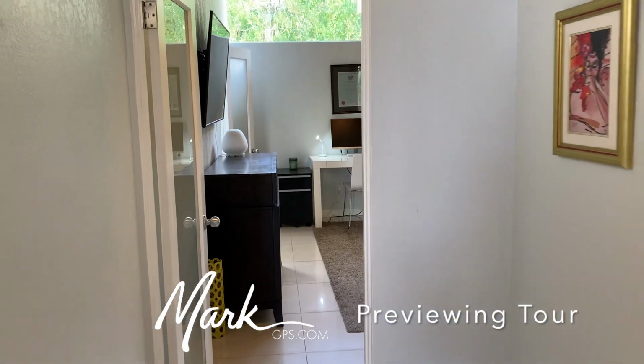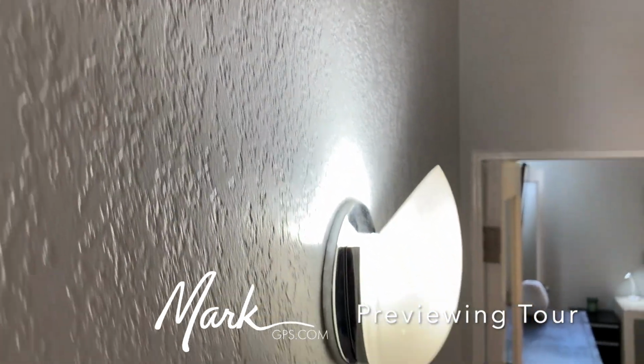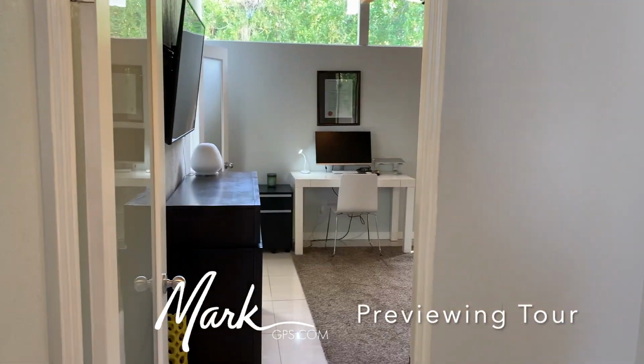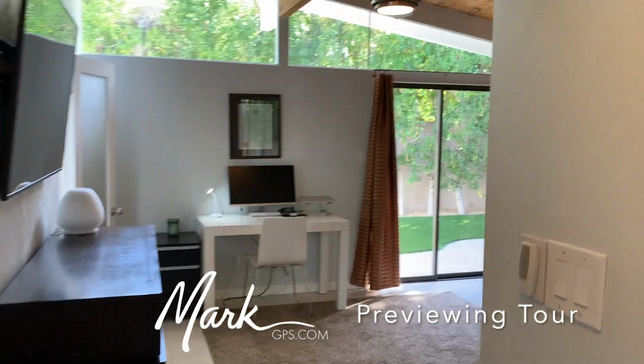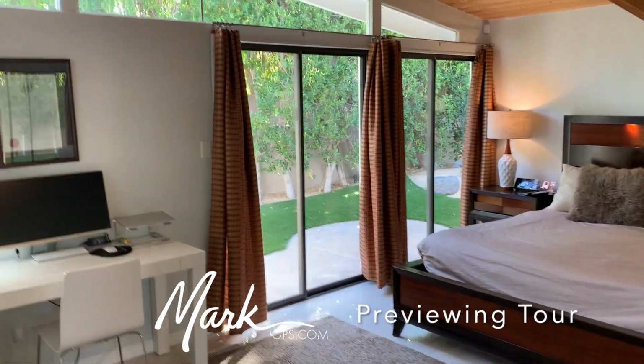Indeed, all of the plaster is done with a texture. So you don't have the smooth walls, which some people really gravitate to. I didn't really notice it. It looks fine to me. I like it.